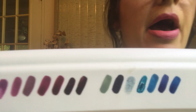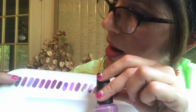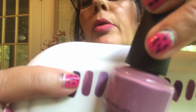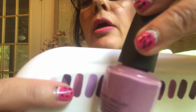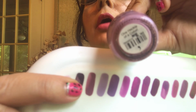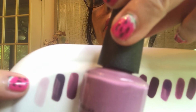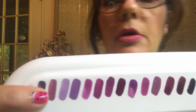Next, we have One Heck of a Color, and it is one heck of a color. That is more purpley than the previous gray toned, but One Heck of a Color is gorgeous. I absolutely love this shade. I wear it a lot, and it is one heck of a color. It's a really pretty dusty purple. Love that. And that's your third swatch. Very nice.